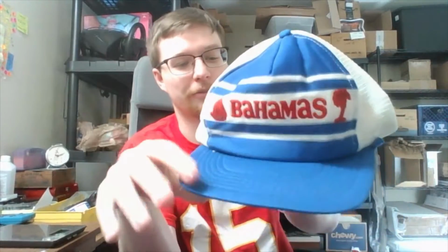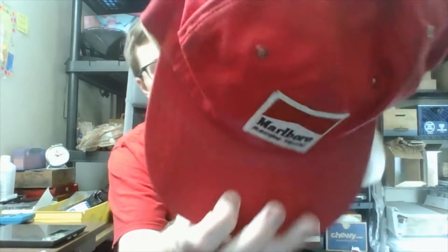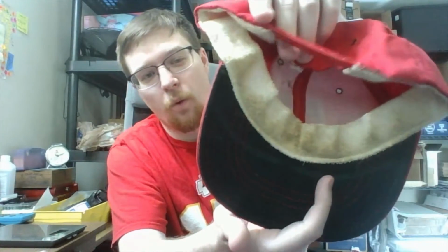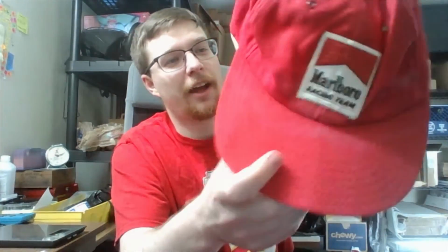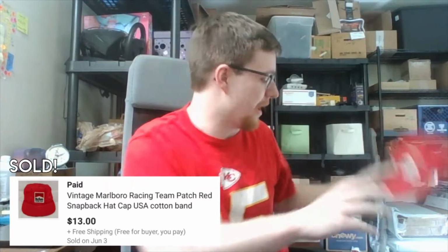I don't know how well this one would sell, but I thought that about a Bahamas pennant that I had, and the Bahamas pennant sold for full asking price, so I think this one will sell pretty well too. This is another Marlboro one, but this one is pretty rough. It's got some sweat stain going on there, really worn. I think it'll still sell as a display thing, but it won't sell for as much as I would hope.